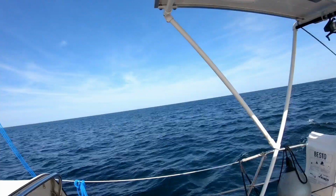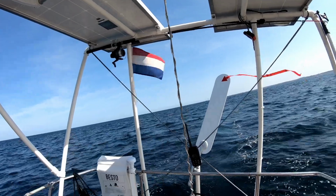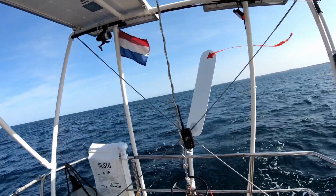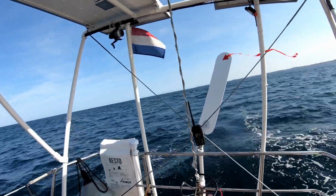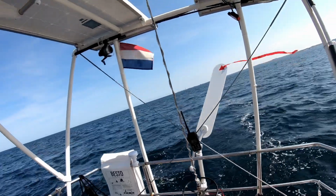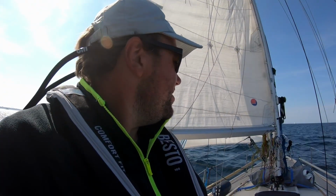We got the wind vane doing its thing, finally. We've installed and bought that thing, and we didn't use it a lot because we had the motor sail and we had to do all sorts of crazy stuff. And there was no wind or all sorts of excuses. But yeah, really happy it's on. It's totally quiet and it just does its thing. It's great.